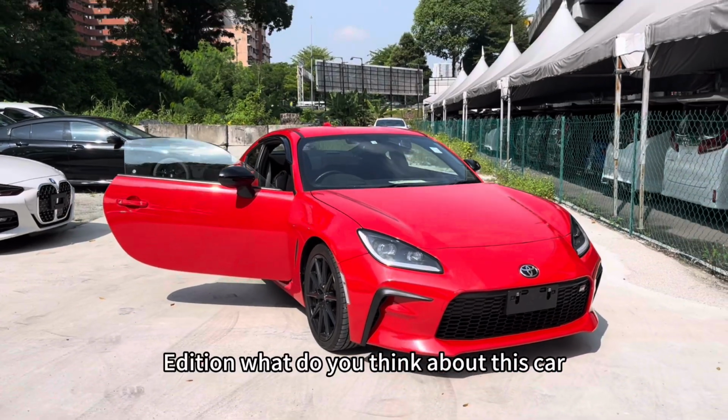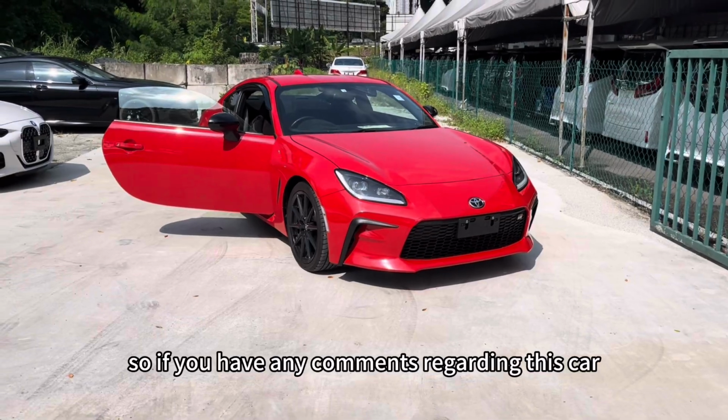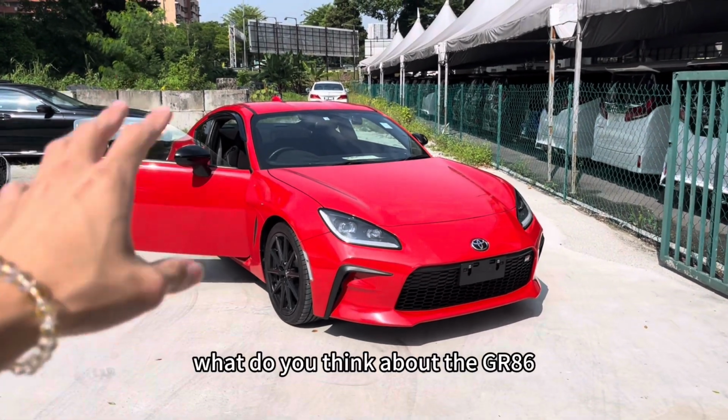What do you think about this car? From this angle, it looks pretty handsome, right? So if you have any comments regarding this car, you can comment down below and let me know what you think about the GR86.